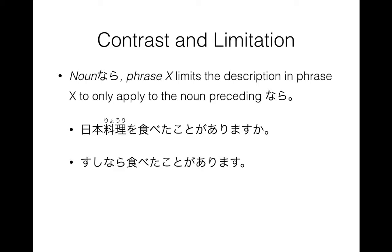So what Genki says is that if you use a noun, nara, followed by a phrase X, this limits the description in the second phrase so that it only applies to the noun preceding nara. So it's a type of constraint or limitation in your sentence.